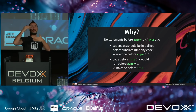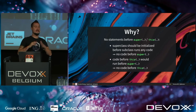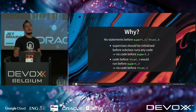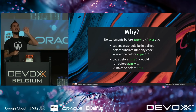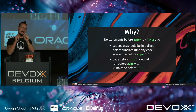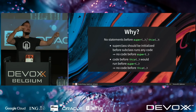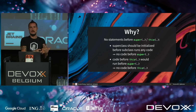So that works best if you just force super to be called before the code in the constructor down there does anything useful. And so that's the basic rule, that you need to call super first before you do anything else. Because if you could run code before this call, and this constructor call is the one that calls super, then you would again have code before super. So really the reason is no code before super, but that immediately translates to also no code before this.